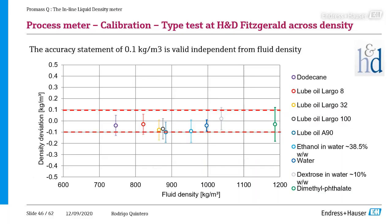So you will see here on the right side, all the products. Here you will see the fluid's density, and here you will see the density deviation. So you can see all the different products are exactly inside the specification, 0.1 kilograms. And of course, it's independent of fluid density. We have different densities, it doesn't matter. We always pretty much stay in the tolerance of our customer.